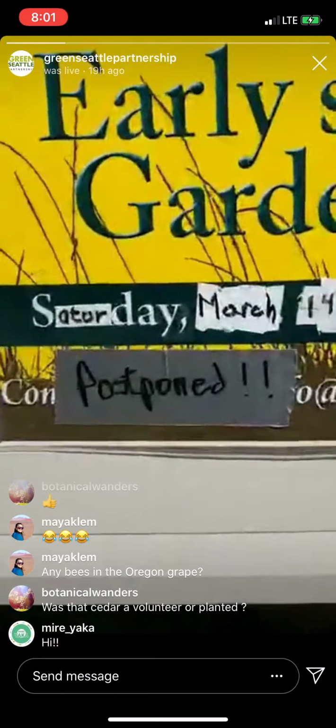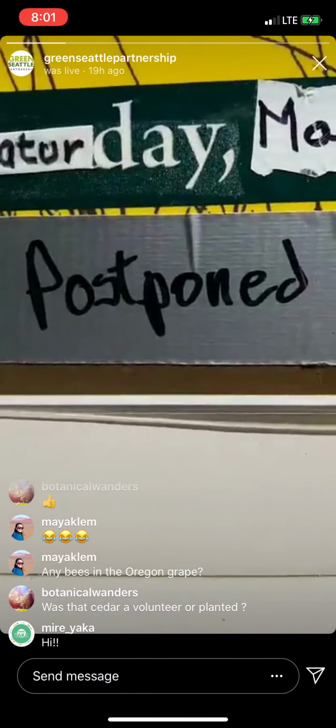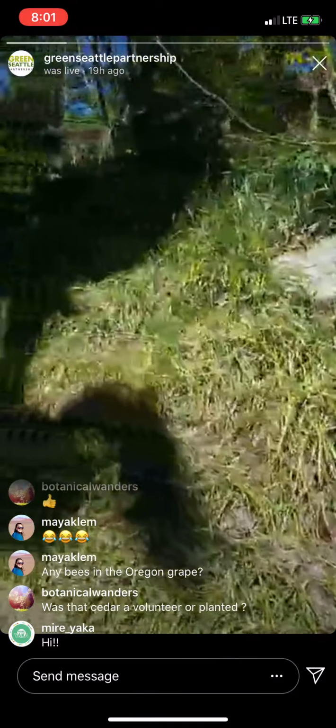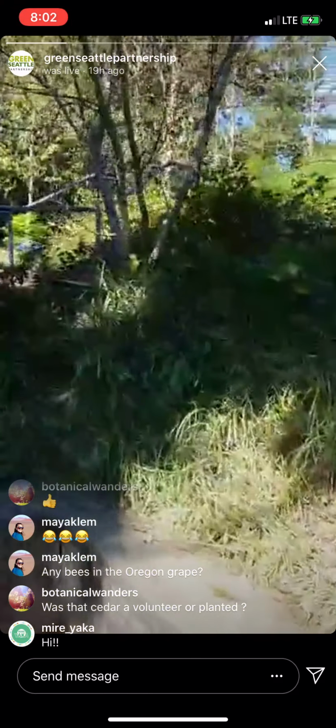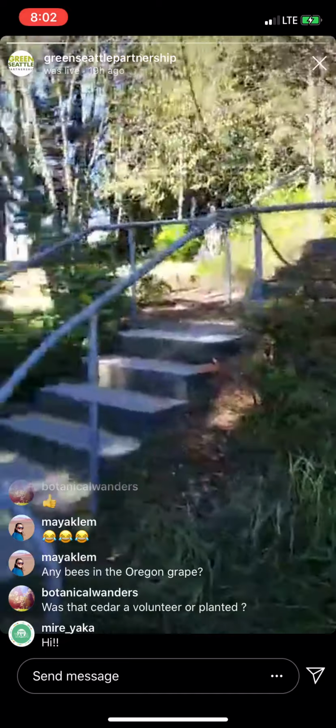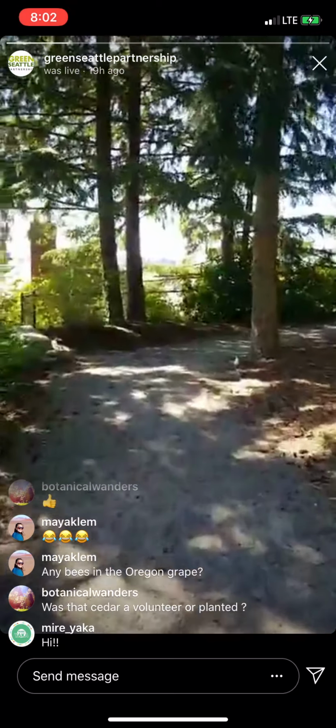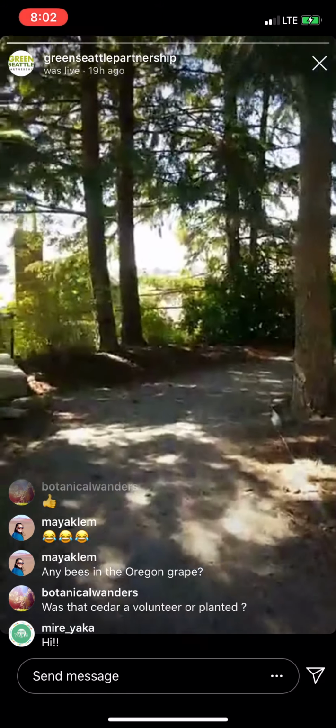So obviously, unfortunately, sad face, they're postponed. But that being said, I do know that they have regular work parties here. I wanted to stroll over here to more hemlocks.